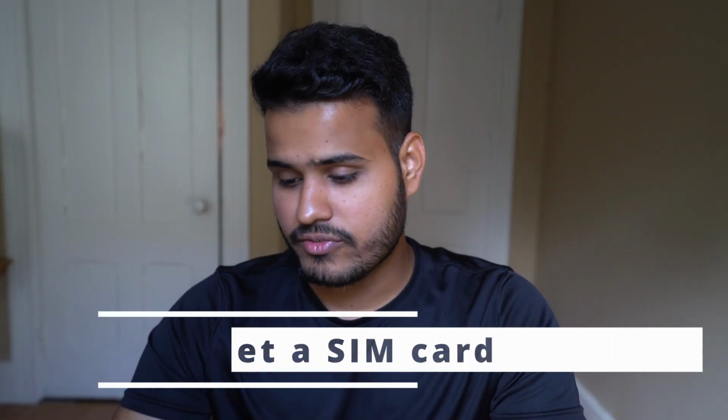The second most important thing is, now you need some kind of SIM card to be able to communicate with your friends, with your family, and as well as you receive all the important communications from university. So for the second thing, I would tell you to go and get a SIM card. If you are living near Worcester, I would recommend you to go with T-Mobile, because that's what I have been using. So I would share my personal experiences.